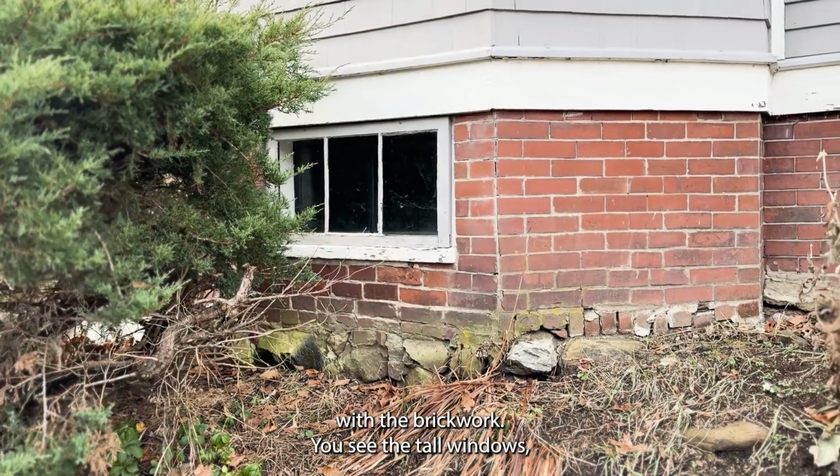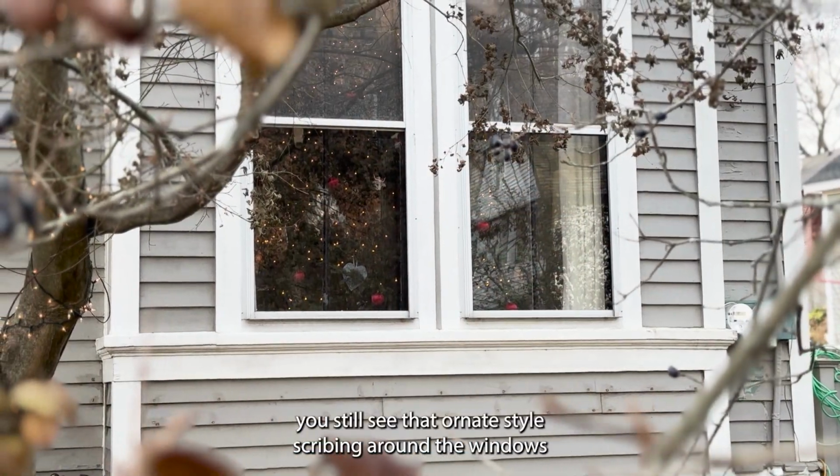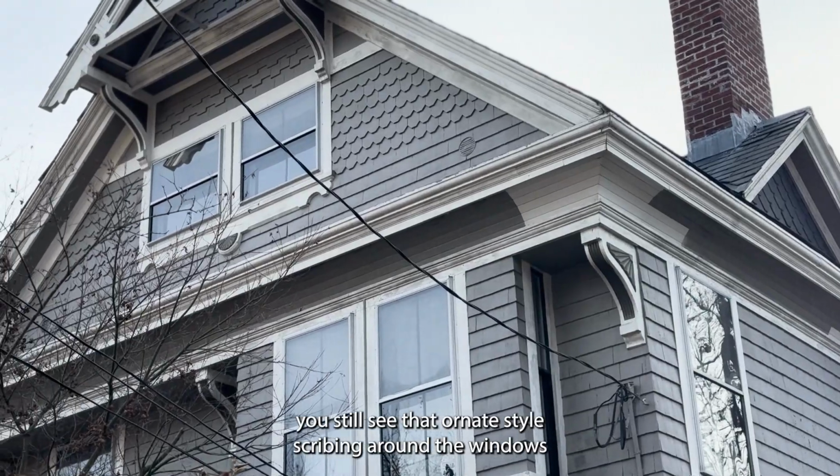with the brickwork. You see the tall windows, you see the brackets above me. You still see that ornate style with the scribing around the windows.